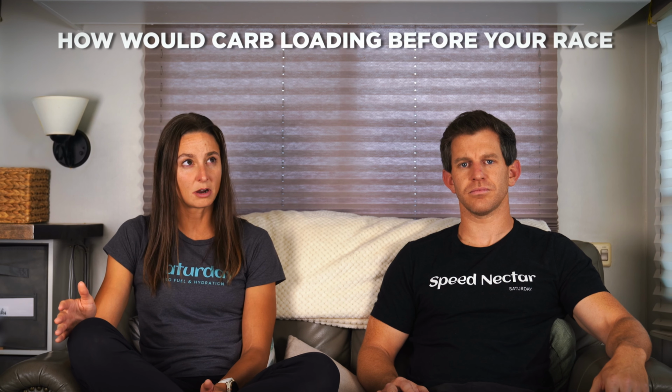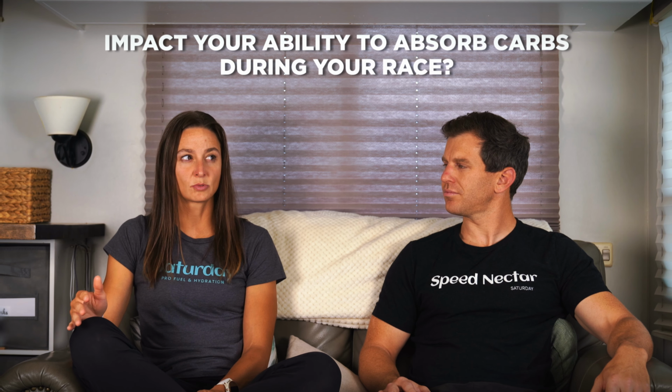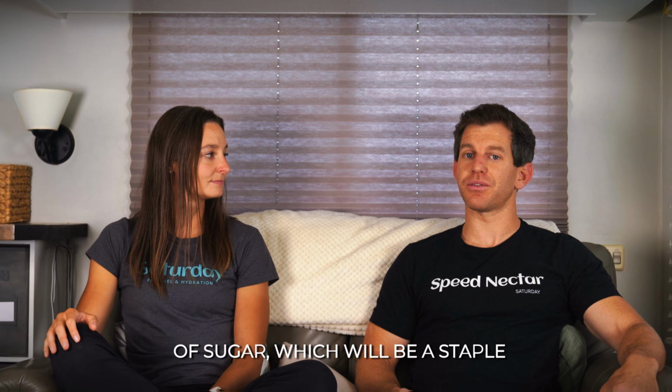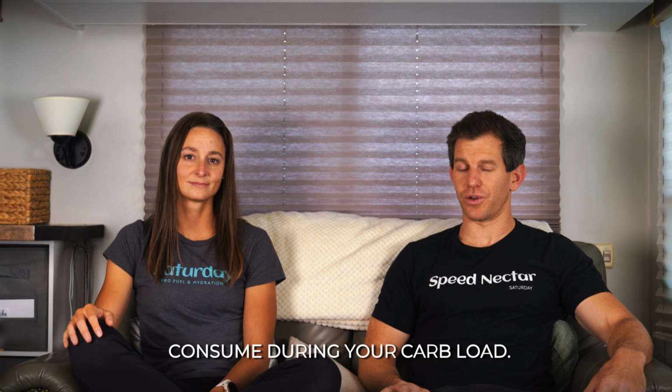Maximize carb absorption during your race. And how would carb loading before your race impact your ability to absorb carbs during your race? When you carb load, you're going to be consuming some sugars for sure. You're going to have to consume sugar. Glucose and fructose are the two primary constituents of sugar, which will be a staple of whatever things that you consume during your carb load.